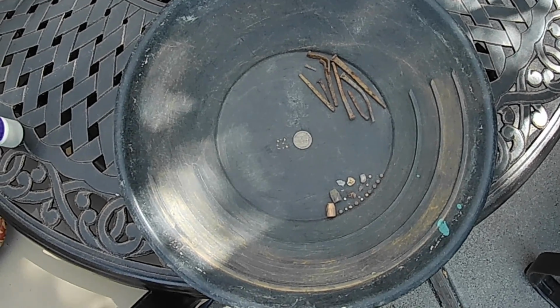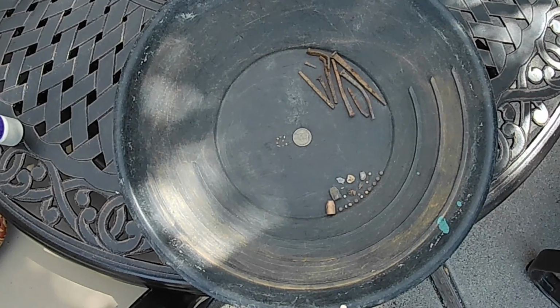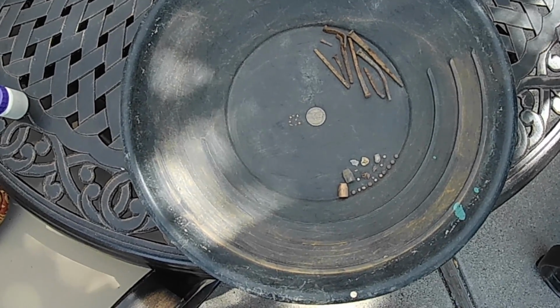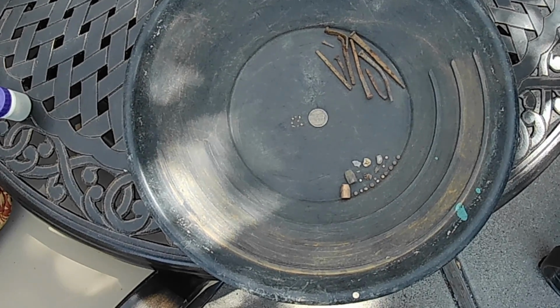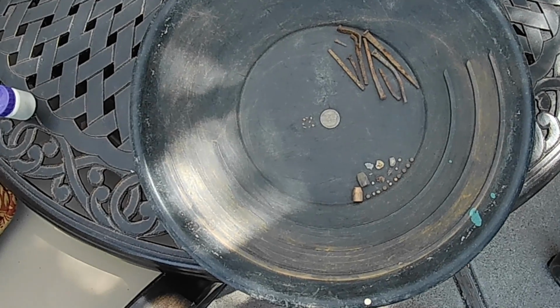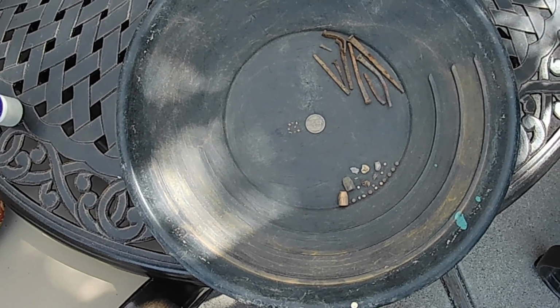You can see the square nails in the upper right, the buffalo nickel, and the little flakes of gold, 8 little flakes of gold next to it. Actually, one of the flakes is like a little wire. It's long and narrow, but it's still not very big.